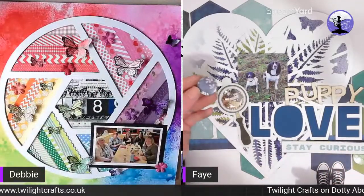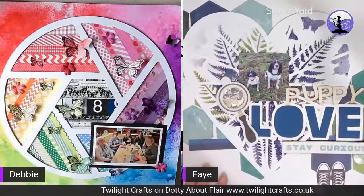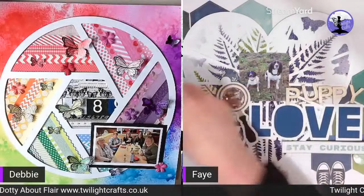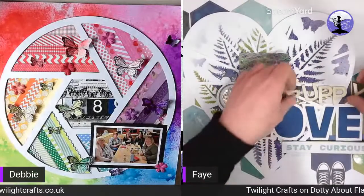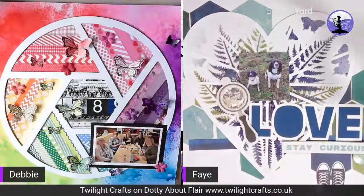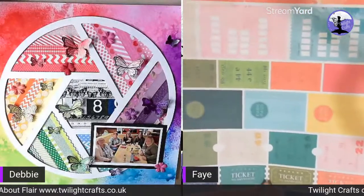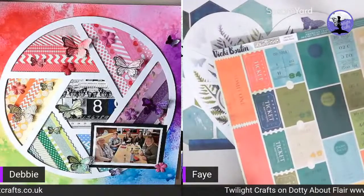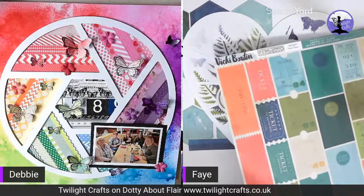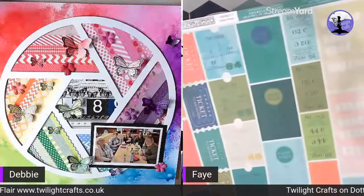And I like this one. A lot of these were in my advent calendar, so I'm going to add some there. I like this little gold one, but I might save that. It's very special. And then I'm going to have some tickets. This ticket paper is lovely. Need a green ticket. I'm going to cut these with the guillotine, I think.